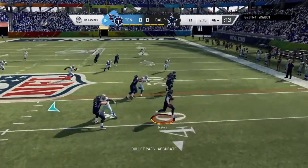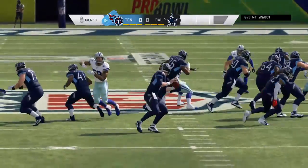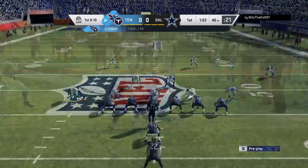Tannehill on 3rd down. They set up the screen for Henry, and he brings this up to the 46. Good enough for the first. Officially a gain of just a yard there, but they do convert on 3rd and inches.